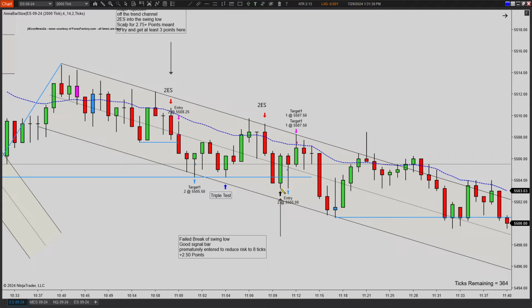Most breakouts fail. Put my stop 1 tick under, almost got stopped out, but I had to do it in order to protect my risk at 55.05 and put it 1 tick underneath. So I had a 2-point stop. Worked out, got my 10 ticks there, 2.5 points.